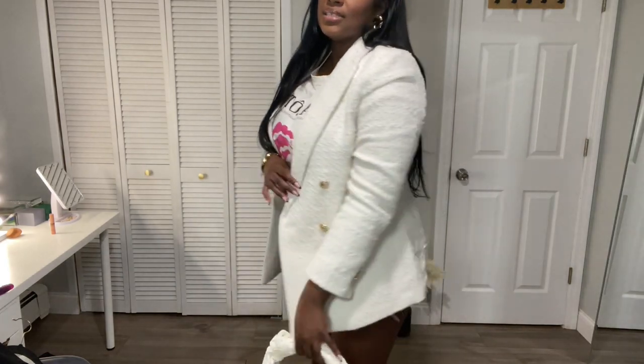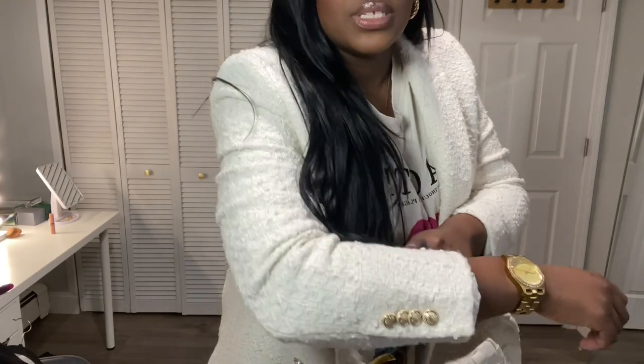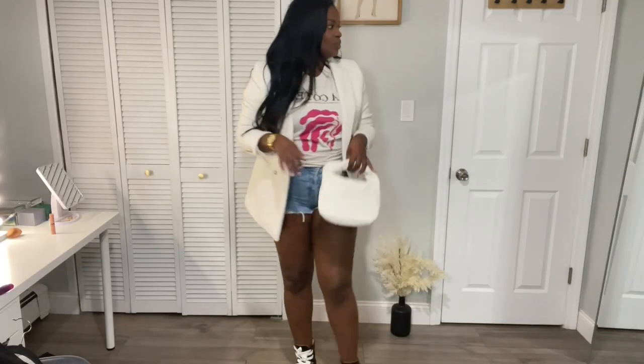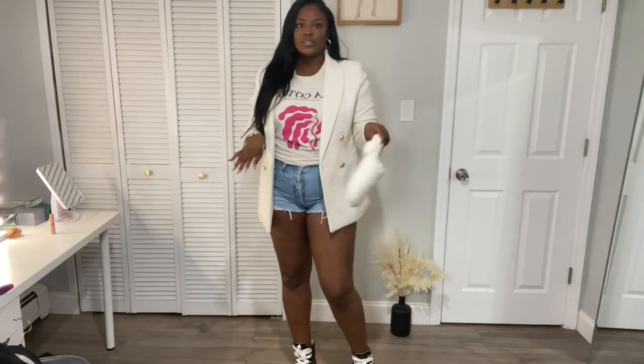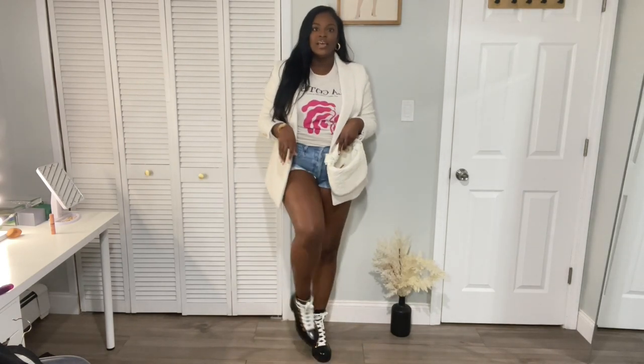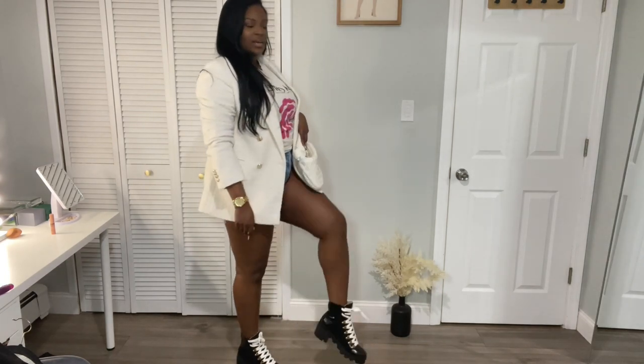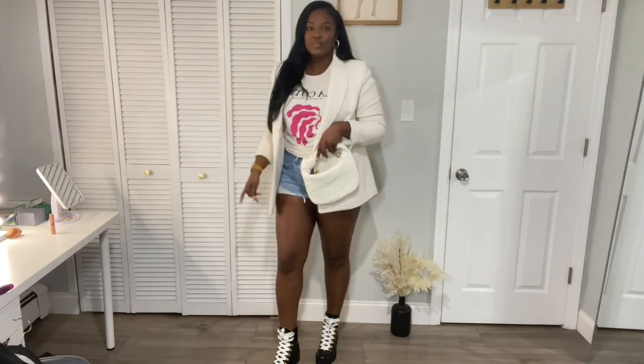Also, this H&M blazer, it's more of a tweed material, and I'm still pairing it with this white bag because it goes well with the blazer. And then these Gucci combat boots that are so comfortable as well.